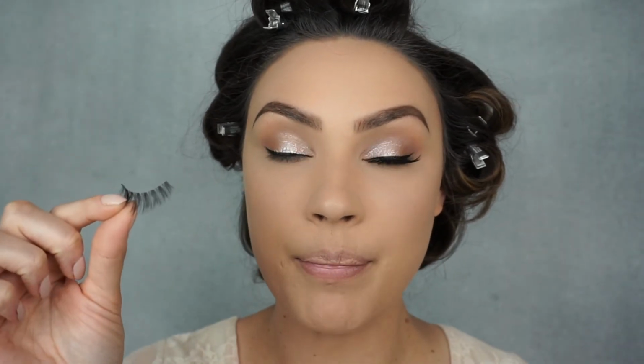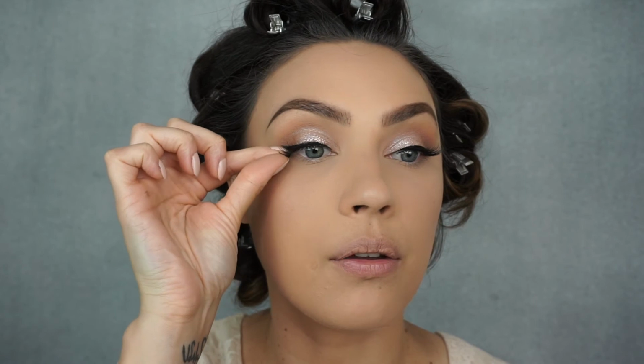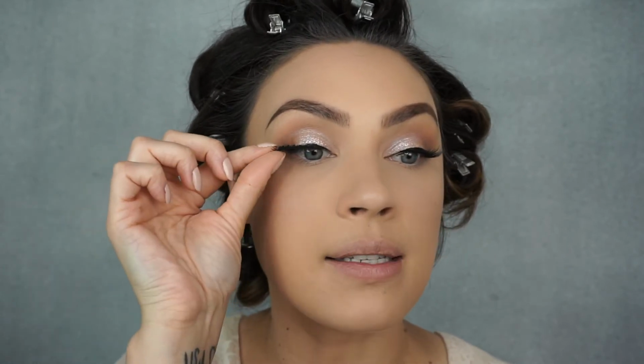When you take them off the package, make sure that you measure them before applying any glue. Because look at how long they are. You see all of this hanging out? Imagine if I try to apply these, they would be ridiculous. So that is the most important part. Measure on your eye first. Trim the edges, the end part of the lashes.